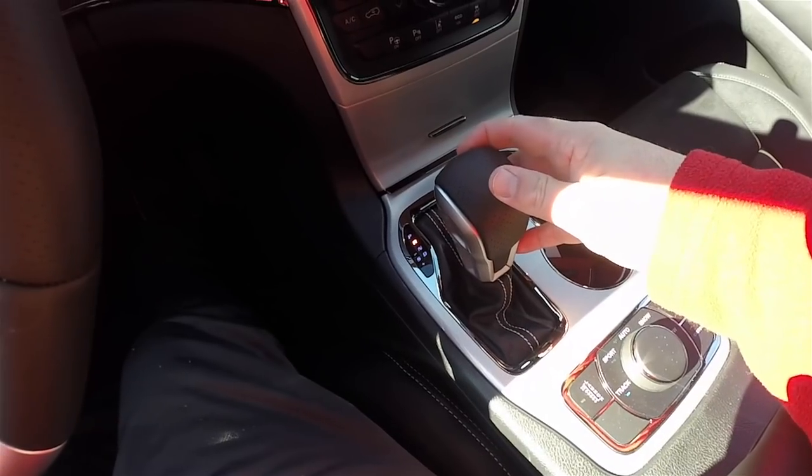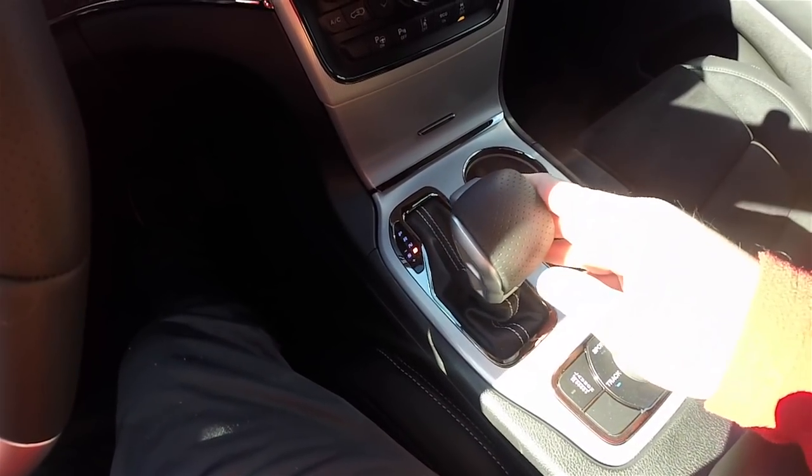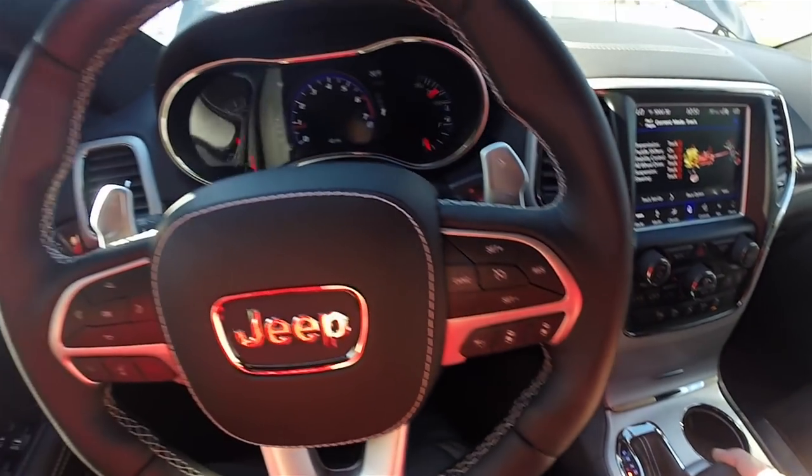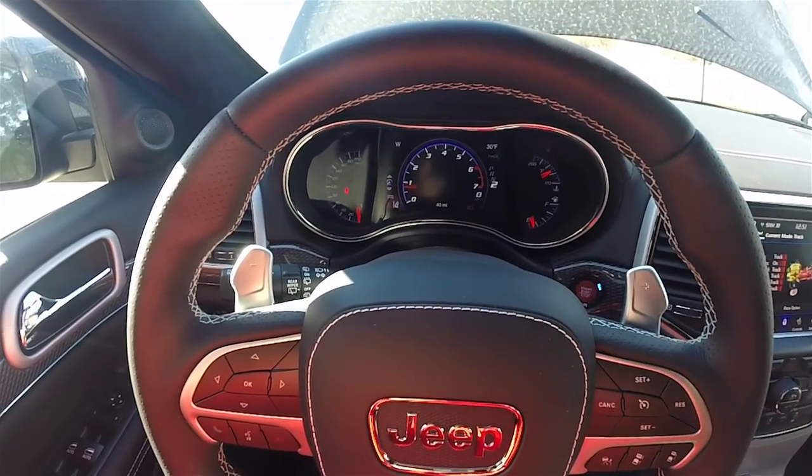The sole available transmission is a ZF sourced 8-speed 8HP95 automatic transmission. It does feature manual shiftability via the lever or the aluminum paddles mounted on the steering wheel.